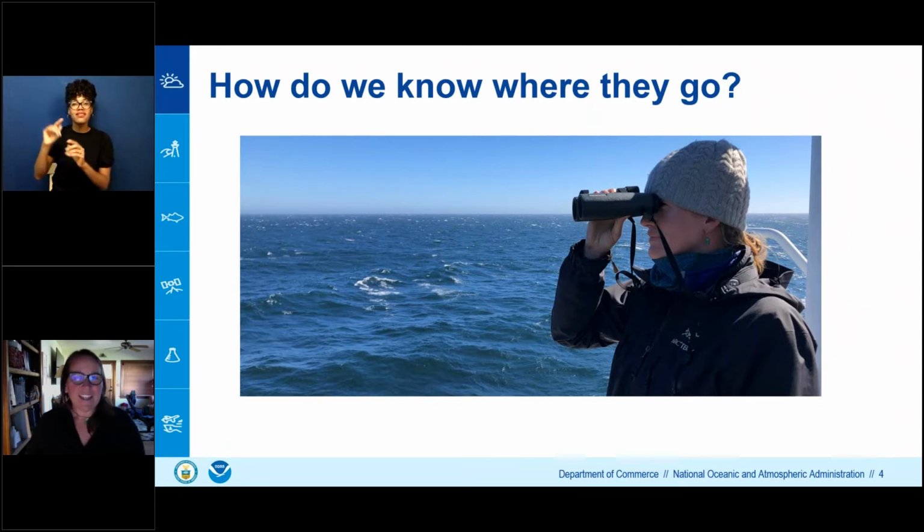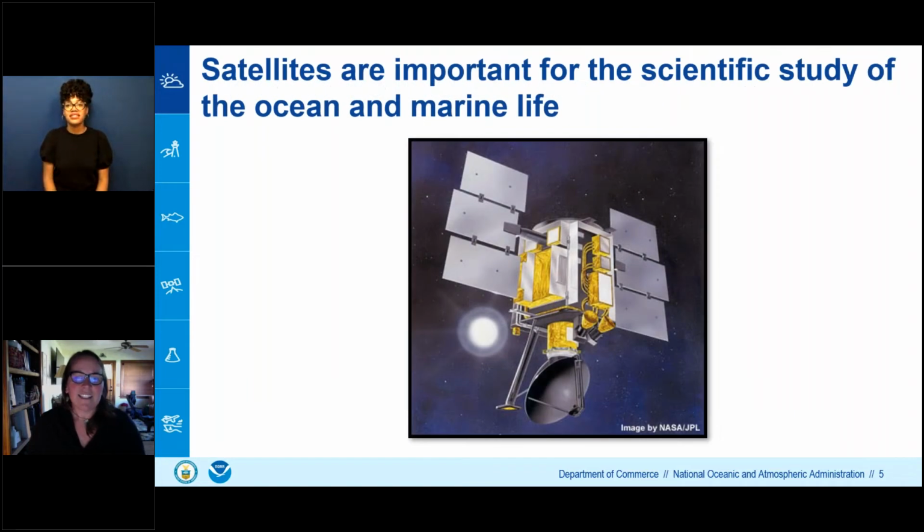But for scientists, they really want to know a lot more information in terms of where seabirds are over a time scale. And so this is not the most efficient way for studying seabirds. And so scientists had to look to the sky, to satellites. And satellites have become an extremely valuable tool for studying seabirds. They're an incredible tool for studying the earth and the ocean.